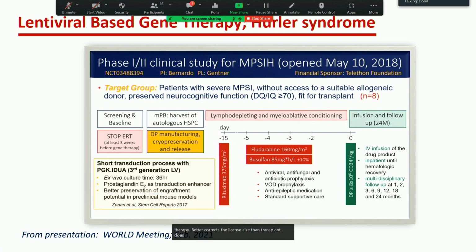So this is from a presentation from the World Meeting back in February, looking at a pilot of gene therapy for the MPS I kids. This was done in Milan, and there were 8 kids on this pilot study. There's chemotherapy associated with this as well, fludarabine and busulfan. Rituximab is to help get rid of some of the B cells, but then the kids are reinfused with their own corrected cells as opposed to using somebody else's cells.